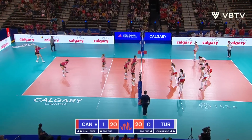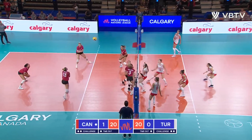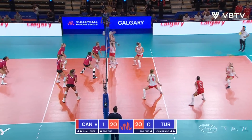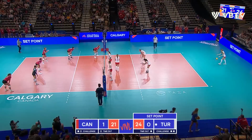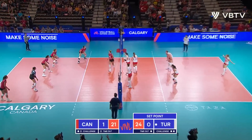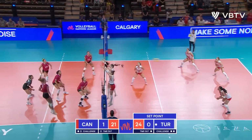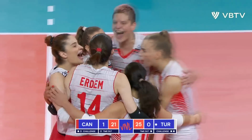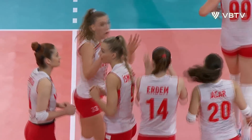Gunesh coming out of the game now. Carr is in now for Turkey. Maglio with the bump set. Is there a touch? No, says the referee. Smilolu back to serve. Goes to Howe. On the right. Can't keep the set alive. Turkey wins it 25-21. This match is all tied at one game apiece.